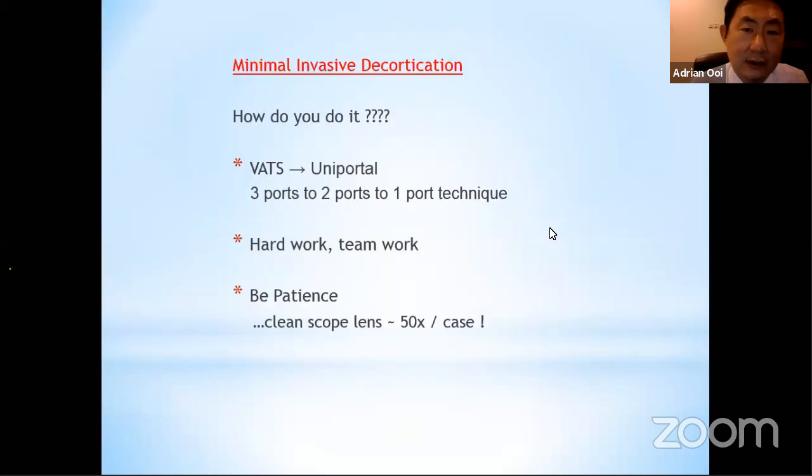Now, how do I do it? Well, how do you do it by VATS? You start with 3 ports, 4 ports, or 5 ports, doesn't matter, try it, okay? It's hard work, teamwork, all the team need to know exactly what you do, get ready, and it can be very frustrating because the lens can be blocked by the dripping of the blood. You may have to clean the lens about 50 times, but just be patient, okay, and get to enjoy the work because the outcome is very good for the patient.